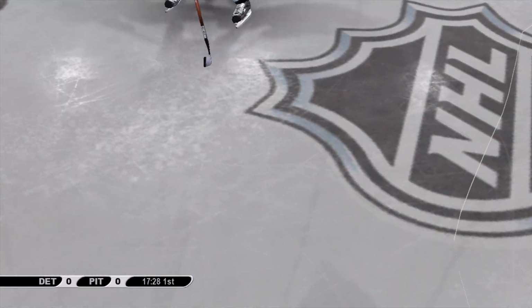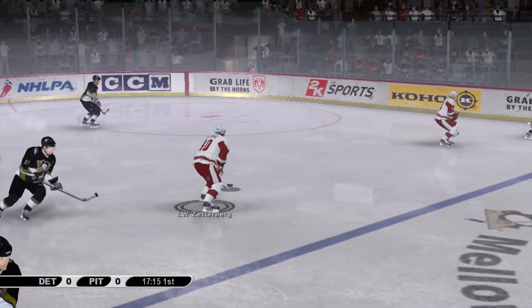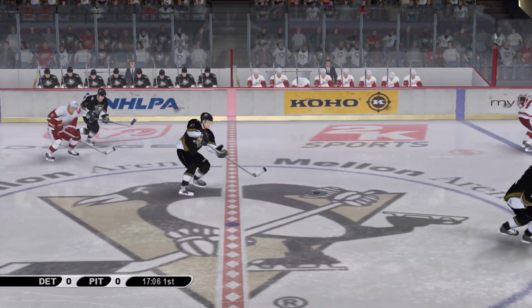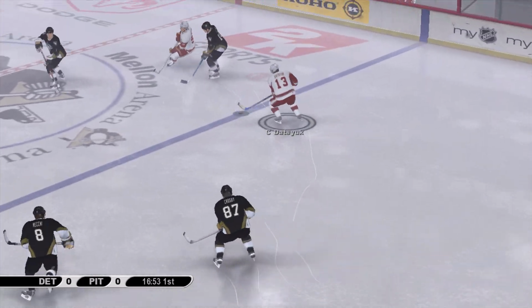He passes it to the left wing. Has it on the Fleury. Stops it. He was aiming bottom left, but no room. It's passed to the point. Crosby brings it up through the zone, and he shoots. Hasek stops it. A great glove stop.